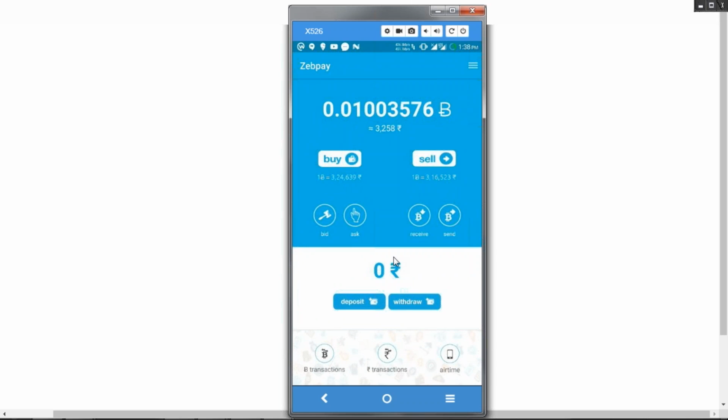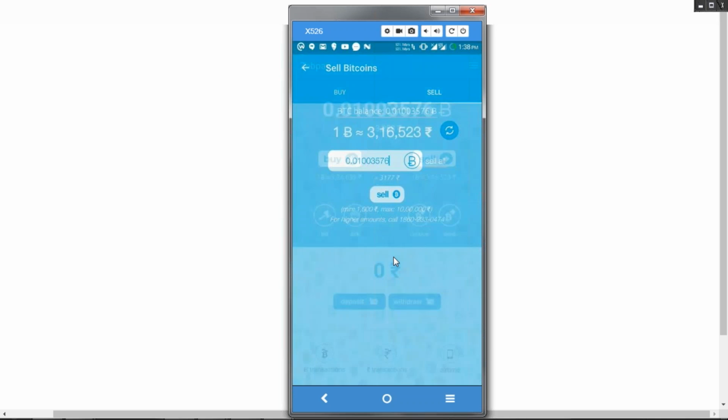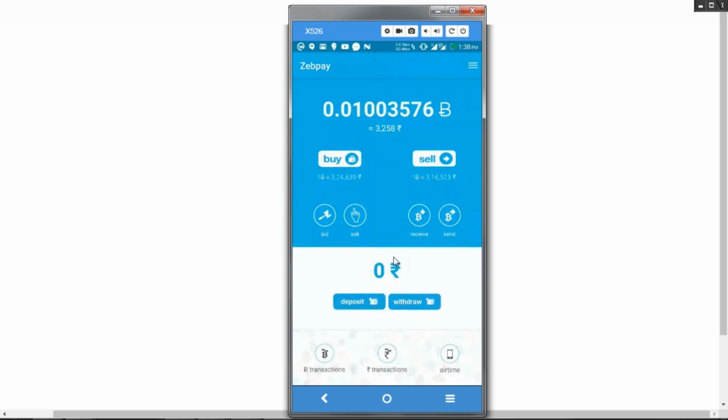Now if at any instance I want to sell my bitcoins, I can just click on the sell option and it's going to give me the present rate and tell me how much I can sell my bitcoins for. So if I click on sell all, it's going to tell me the corresponding value as well. Okay, now it's time that we initiate a transaction with our ZPay application. Now for this, I'm going to use my ZPay wallet which has 0.1 bitcoin and I'm going to send it to my blockchain wallet.